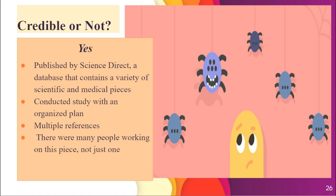The credibility of this source comes from knowing that it was published by Science Direct, a database that contains a variety of scientific and medical pieces, that it was a conducted study with an organized plan, and that it has multiple references and a lot of people working on it.